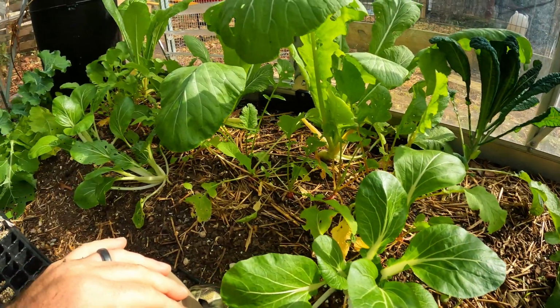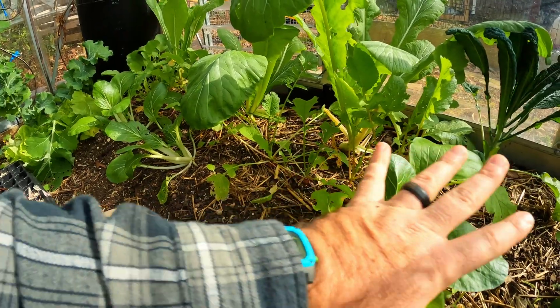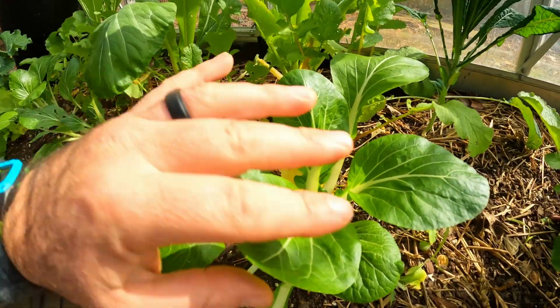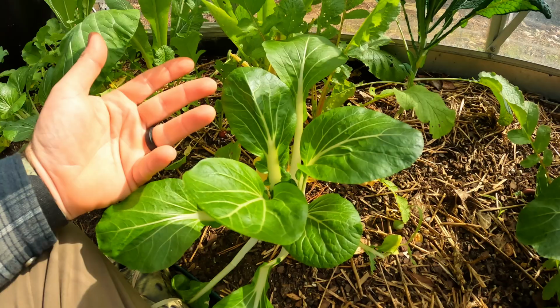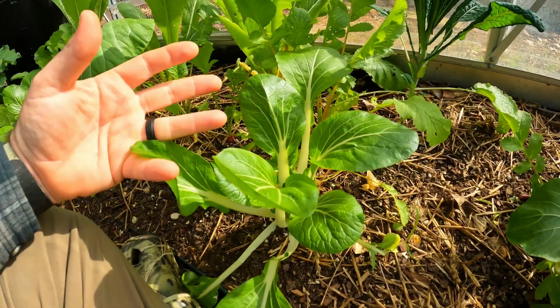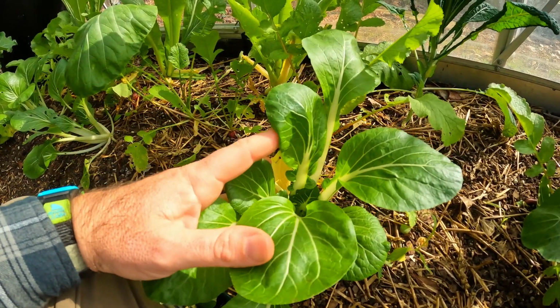I'm all about plug and play in here, but I think the best course of action is to clear as much out of here to give them space. Like these bok choys are doing fine. We could give them another probably 2 weeks and we'd have full blown bok choys in here. But to be honest, I have another row of them and I'm just tired of eating them. And I can use this space more efficiently.